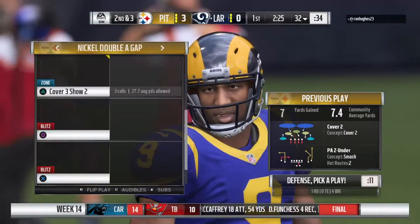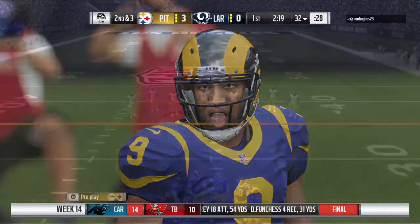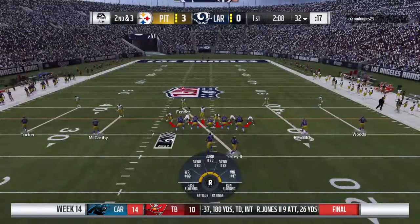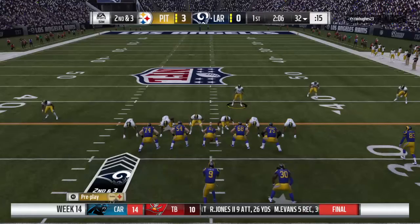So as they move forward defensively, got to continue to focus on not giving up the big play when he does catch the ball in the secondary. Able to get 7 on that first down pass play.